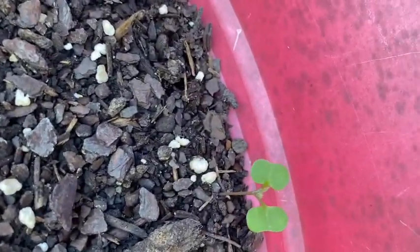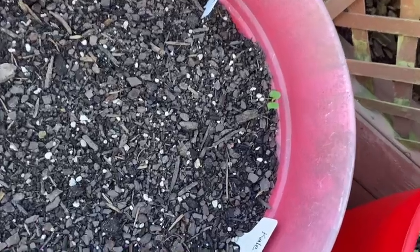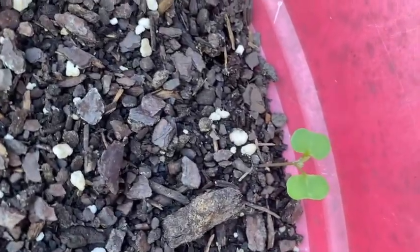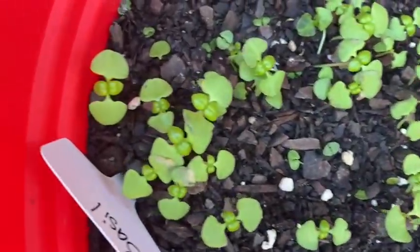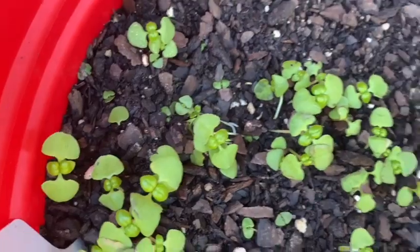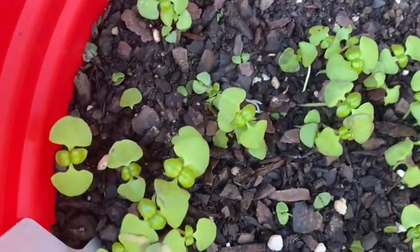Over here, I have lettuce, spinach, and kale. This, I don't know if it's kale or lettuce because it's actually back up here. It's right in between my markers. I don't know what it is, but whatever it is, it's sprouted, and we shall see from here. Moving over here, this is basil that I planted. Again, seeds. Now I broadcast these seeds as well, so I'm going to thin it out.